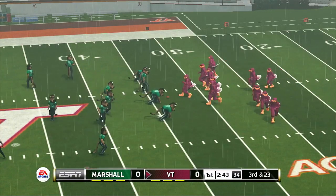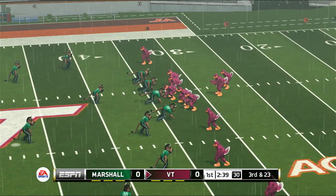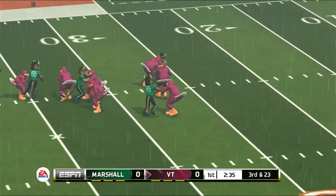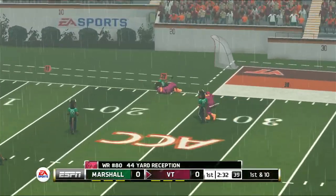Check pass, check pass. Hey, check Mike 46. Check Mike 46. Right down. He lets it fly. Brought down around the 23-yard line.